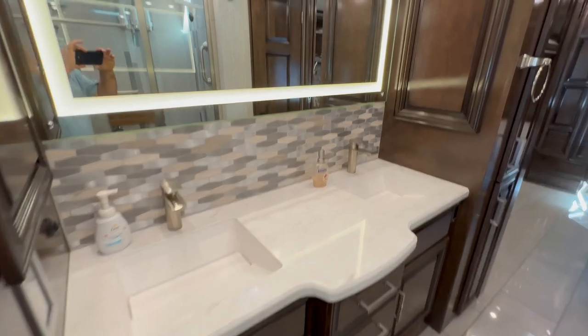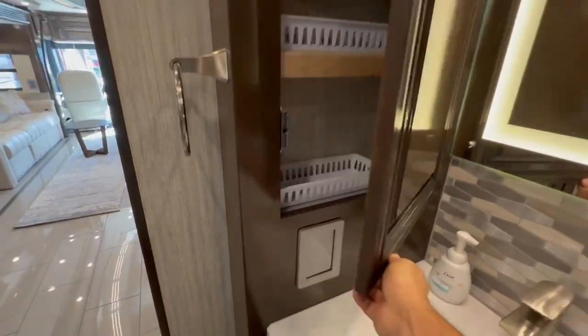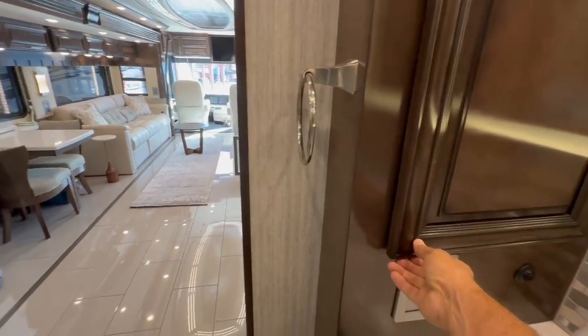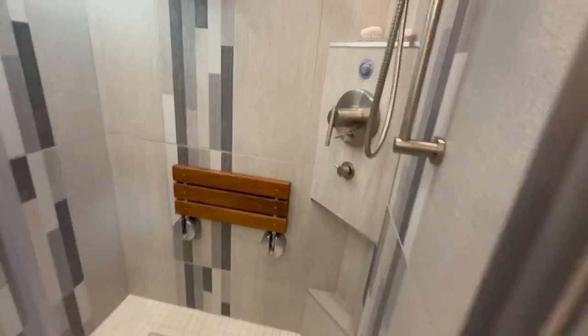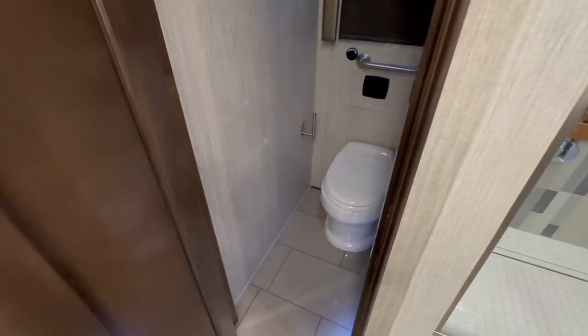As you enter the bathroom, you're stepping into your own private sanctuary. There are medicine cabinets on each side of the sink, a very spacious shower with temperature control valves and upgraded shower heads. There is a shower miser system that reduces the amount of wasted water, and the toilet room has a macerator toilet and total privacy.